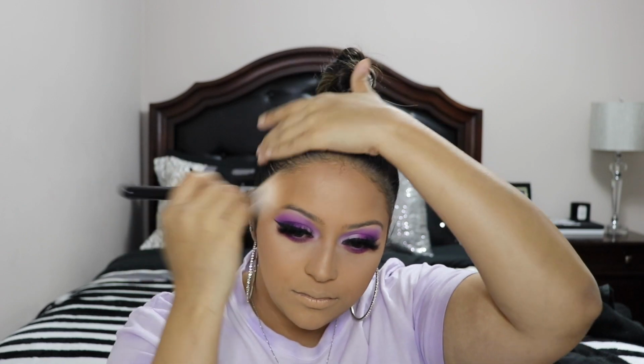So I really like the Marc Jacobs one, so I'm going in with this one with the M530, just my contour brush that I always use by Morphe. And I'm just going to bronze my skin with this. And I love how it's more of a natural bronzer, where it doesn't make me look too orange. It's really subtle and it's really, really pretty.